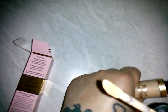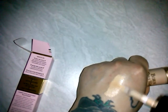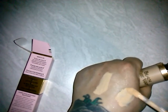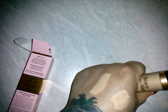Look at the size of that doe applicator. And it's angled, so that'd be perfect to get underneath the under eyes. Okay. I always like with concealer, let's see if we can do the... I didn't even smell it. Oh, it smells good.